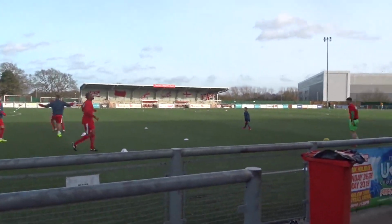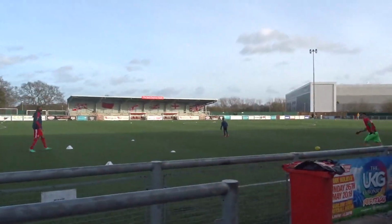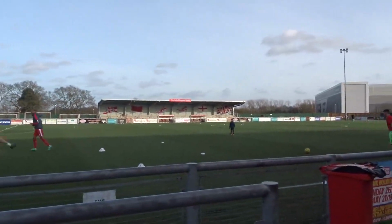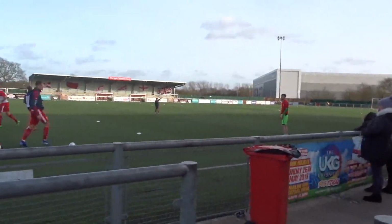Welcome to Harlow Town. It's around 2:15. Usually you get here around 2 just to secure a place. Sometimes it won't be there for you because you'll be in the press area. But yeah, going to wait until 15 minutes before the game and then start inputting things, and that's where the fun begins.